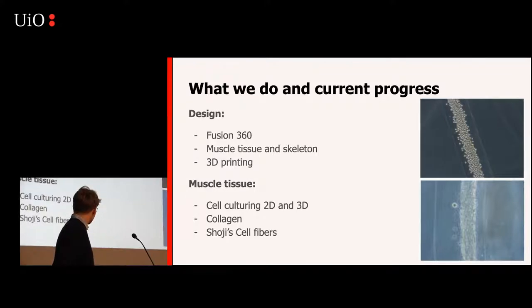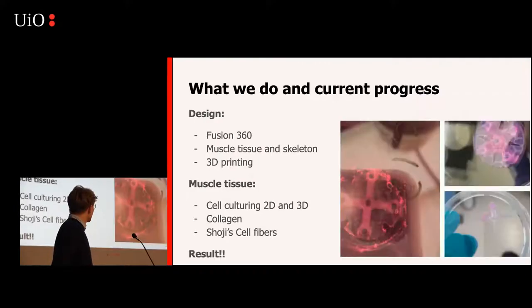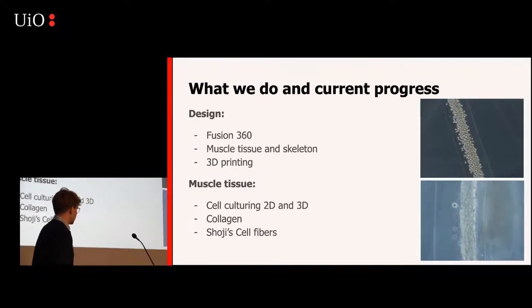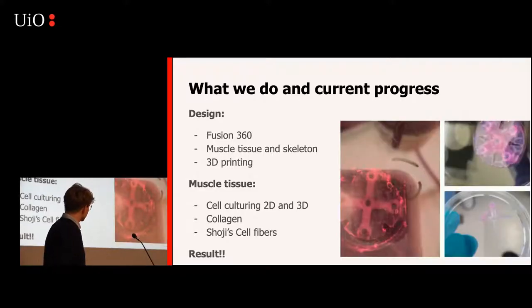We sew these cell fibers, which is one of our supervisors' ideas, which you can see in this picture right here. The small dots are the muscle cells, and the transparent part is calcium alginate, but it's basically a muscle cell fiber. And here are our results. This is some of our bioactuators, which I think is really cool.